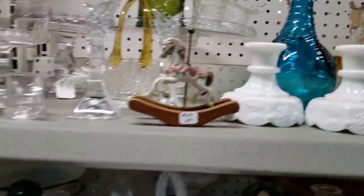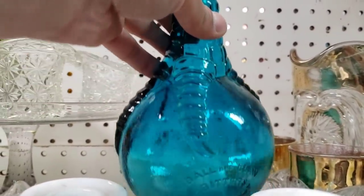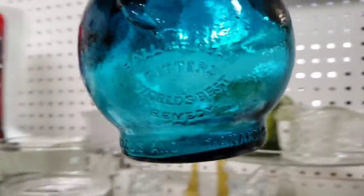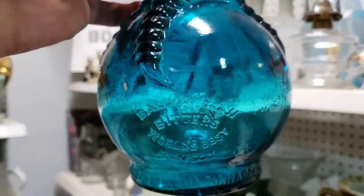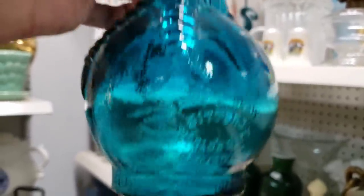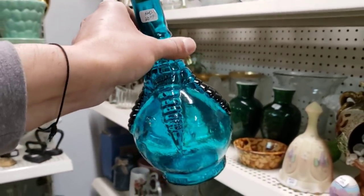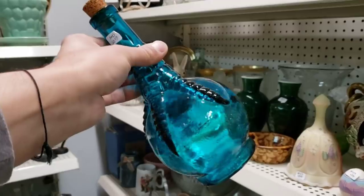Oh, and I saw this too. I think it's a bitters. The eagle foot. Yeah, this is bitters. Ball and claw bitters, World's Remedy. But it's an eagle or vulture foot. It's good if you want to sell things. Take a look. Not great.